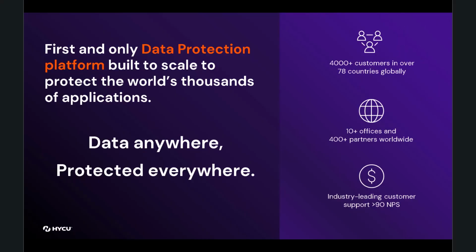So let's start with who we are. We offer a truly unique perspective in protecting workloads across a diverse spectrum of IT infrastructure and services. So, what does that really mean? It means how HYCU can protect your mission critical data within Google Cloud and outside of Google Cloud, be it on-prem or software as a service.